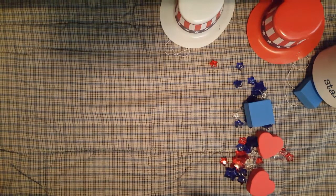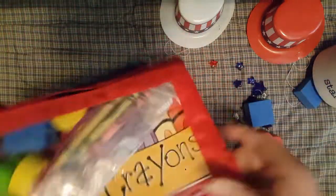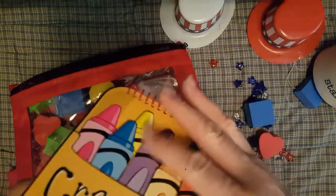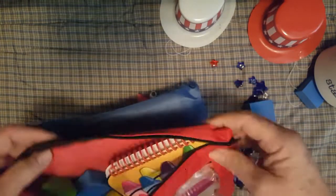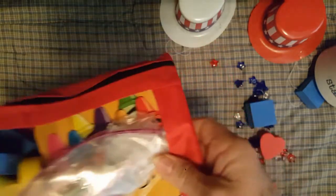I'm just going to share a few with you. This one is just a little notebook here that says crayons on it. Really cute. I picked a bunch of different ones of these up. They've been drawing, as you can see. They put stickers in here. They have been coloring. I got some crayons in there, and then I have some foam shapes that they can build with in this one.